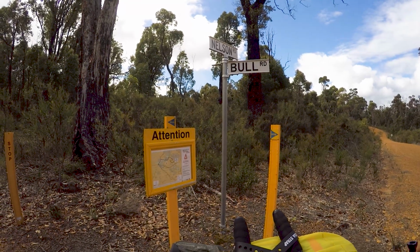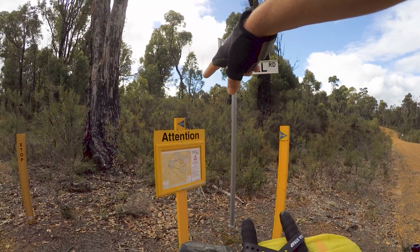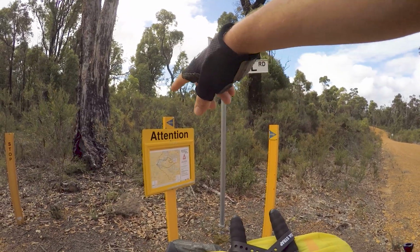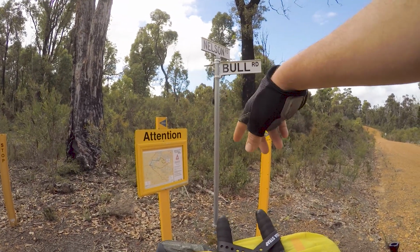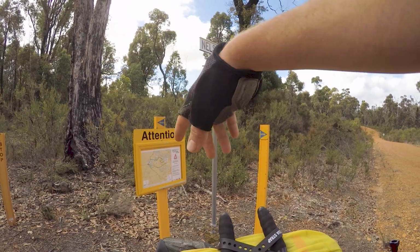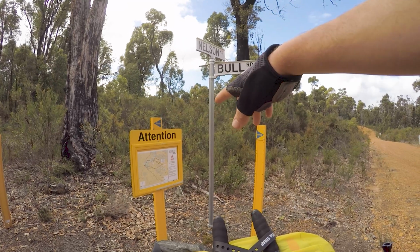So a little FYI for you guys, if you see one of these attention signs, have a look at it. Usually they're a diversion or something like that, and they have a map on there. They show you what the diversion is, they tell you the distance of the old trail and the new diversion, and you can get an idea of what to expect.